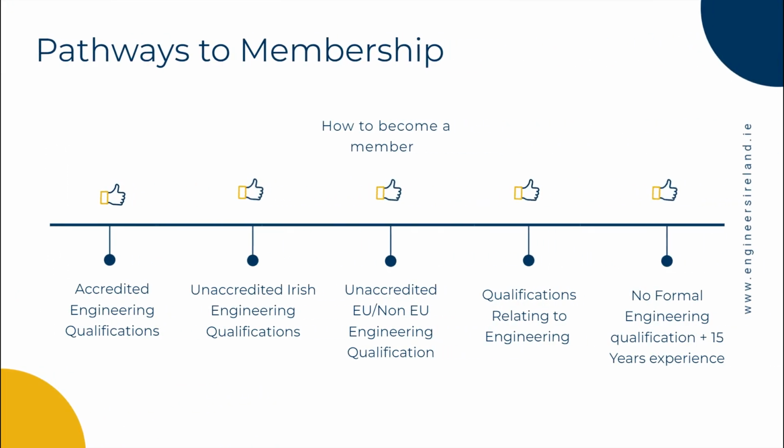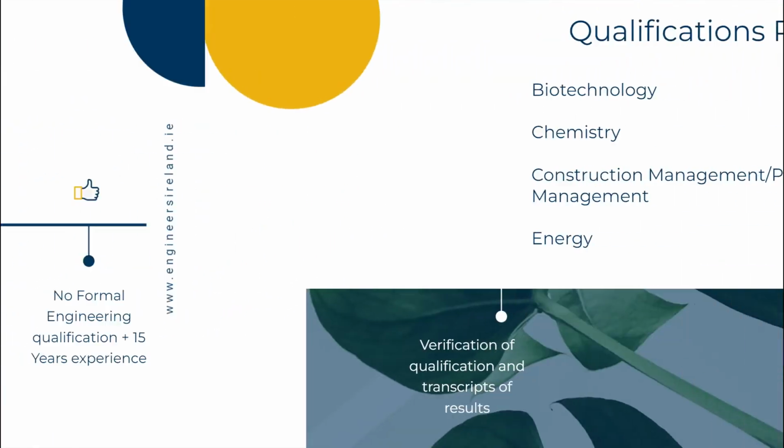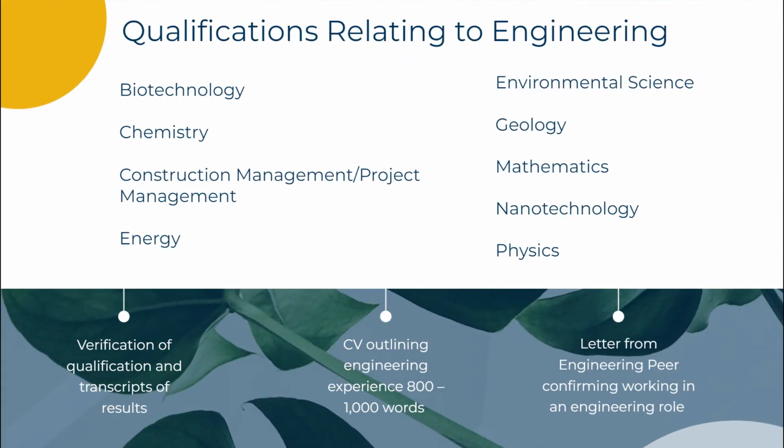So you can see here the different pathways we have for membership. We have those with accredited qualifications, and we have those who have unaccredited Irish, unaccredited EU, non-EU. We have qualifications that are related to engineering, and those who maybe have no formal engineering qualifications but have the relevant years of experience. And you can see here what qualifications we accept that are related to engineering.